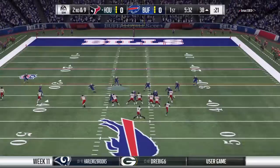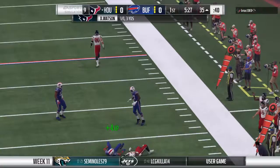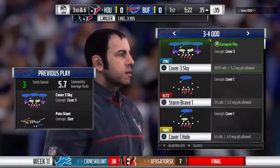They'll try the air now with Watson. Dumps it complete to Miller, and he'll go down here at the 35-yard line. Call it a gain of 3, and that'll lead here to a 3rd down. They've got good playmakers on the offensive side of the ball.